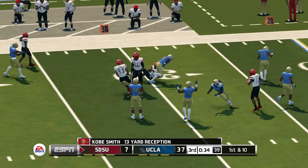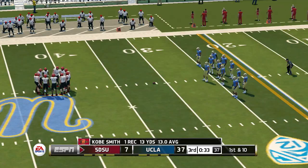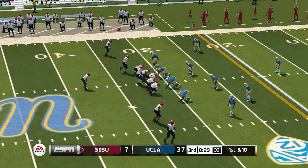And he's hit immediately. This passing game can be very effective if you don't get enough pressure on the quarterback. They use their personnel well and can be very tough to defend. And this play is number 8 on the drive.